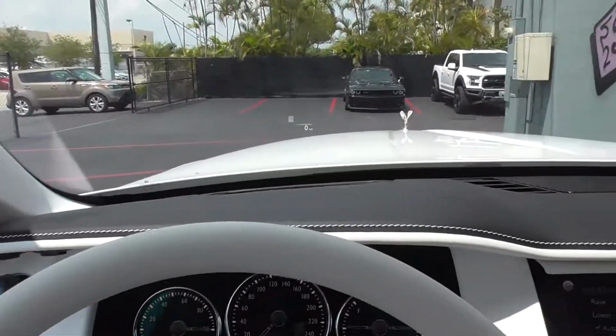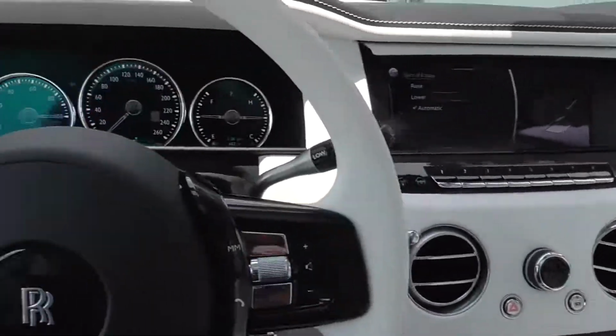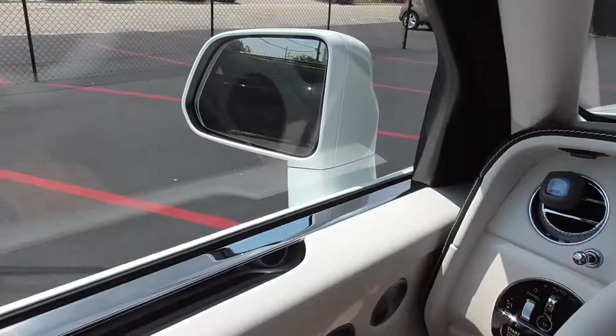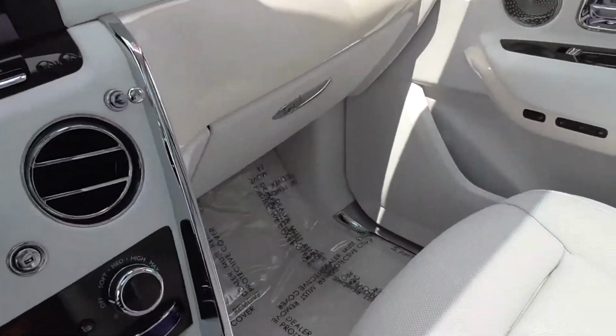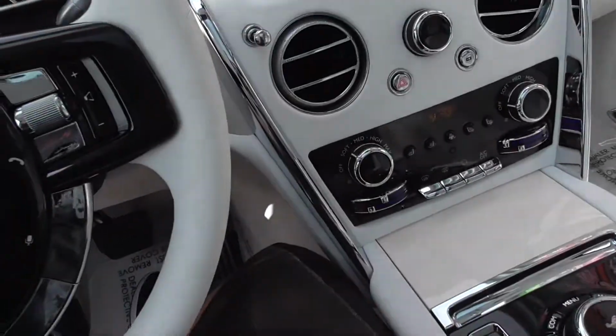Just wanted to show you guys this very over-the-top, whited out custom 2020 Cullinan. It's very cool, and congrats to the owner. He has one very, very unique vehicle. I definitely don't think there's going to be another one like it, unless of course he builds a second one.